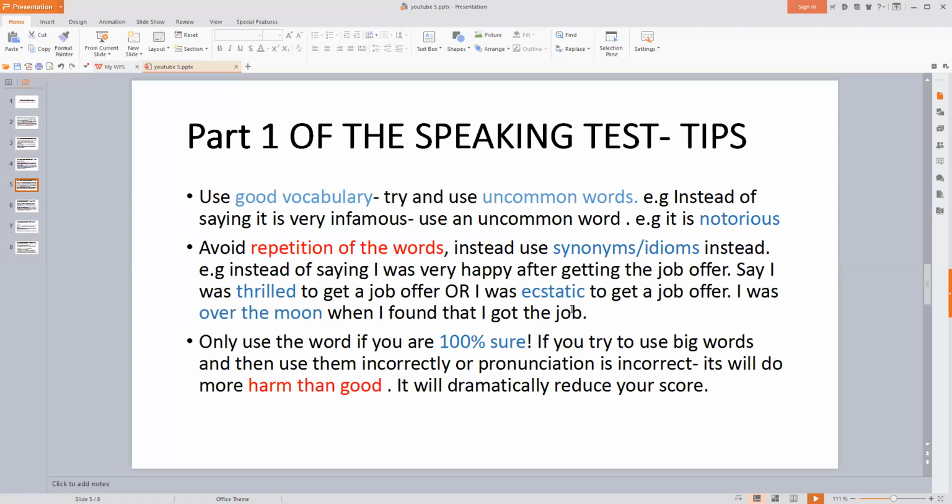Another technique that you can use, instead of using synonyms, you can use idioms. So you can say, I was over the moon. Over the moon means you were extremely happy, okay? So instead of using the word happy, I'm using an idiom. These words that you can see in blue, for example, thrilled, ecstatic, these are all synonyms for the word happy. And this idiom also, over the moon, can be used instead of the word happy. So instead of repeating the word, try to use these. That will help.